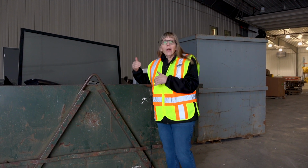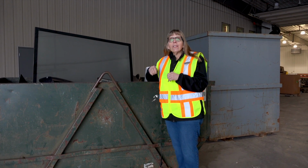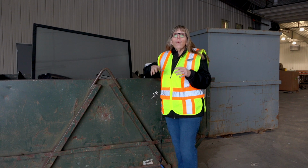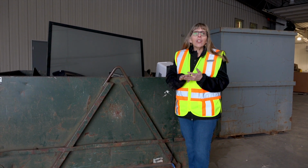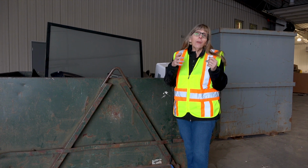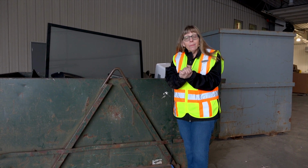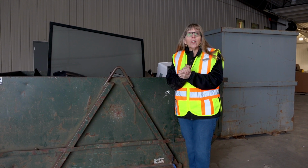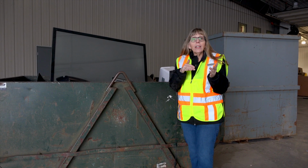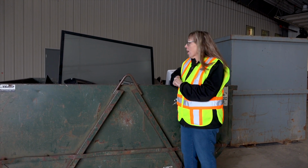So now this is where your electronic waste ends up when you bring it to the Becker County Transfer Station. If you have an old TV or an old computer monitor or computer tower or computer keyboards, you bring it out to the transfer station. And there's a minimal charge for under 27 inches and then over 27 inches, very minimal charge.